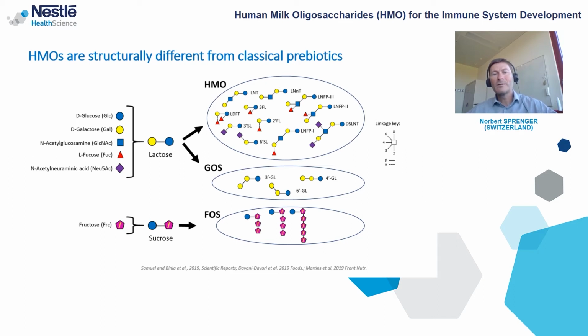And then you have the so-called FOS or fructo-oligosaccharides, inulins. So these are chemically and structurally very, very different because they're all built on the table sugar sucrose and elongated with a fructose, which is not the same as fucose. This is typically what an infant would get during the solid food introduction from plants, because FOS are typical plant carbohydrates and storage carbohydrates and fibers.